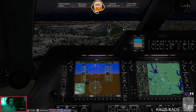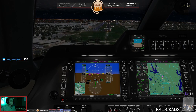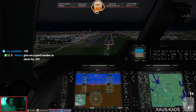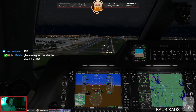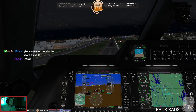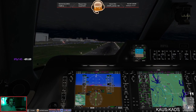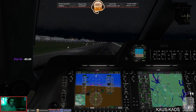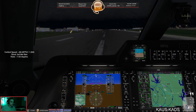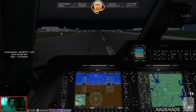300. Make it work. 200. Now wind definitely pushing us a little bit from the left here. I'm low. Slow. Wow, it's sloppy as heck. Decent landing, but I almost feel like it shouldn't count because that was a horrible approach.